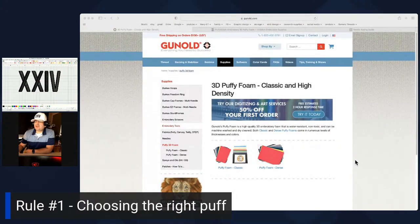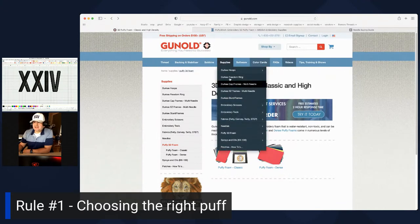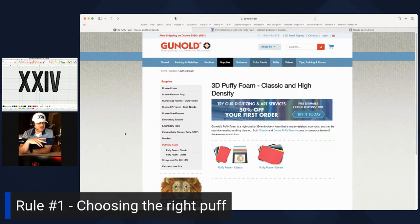Let me show you something cool right here. So here we're on the Ganold website, and then you can go to supplies, and then 3D puff, puff 3D foam. They have it broken down into two parts: the Puffy Foam Classic and the Puffy Foam Dense. Let's start with the Classic first.